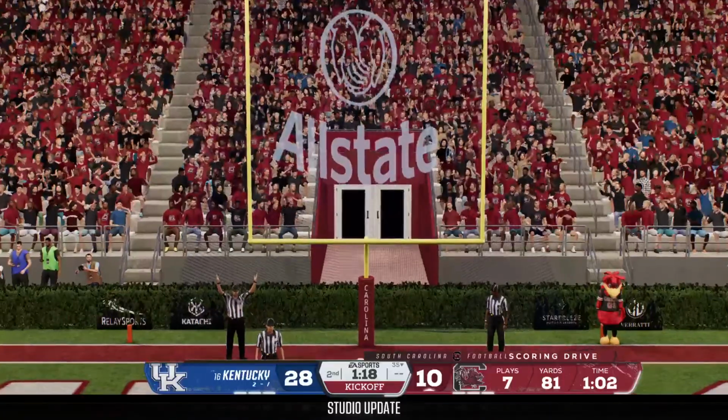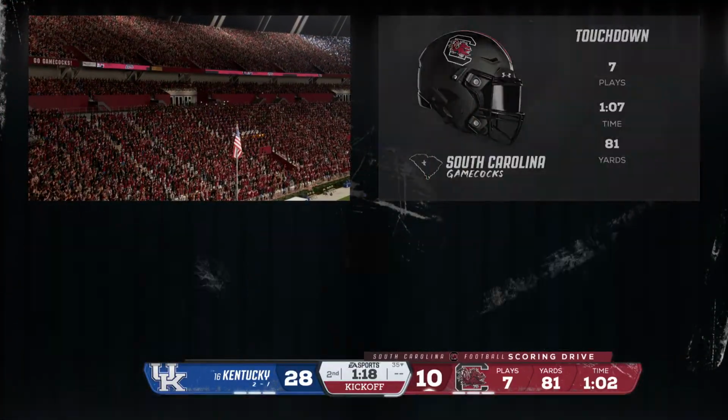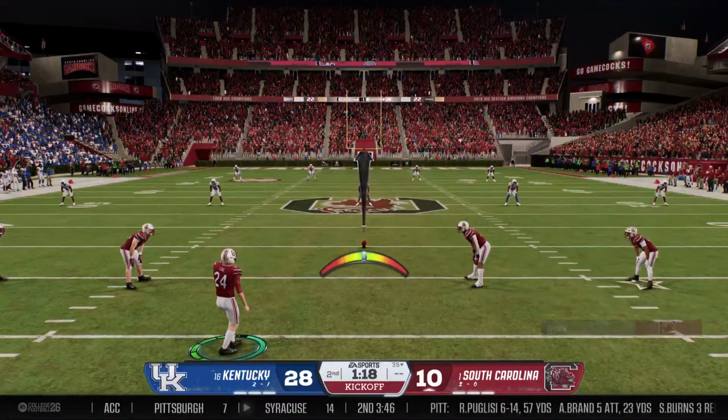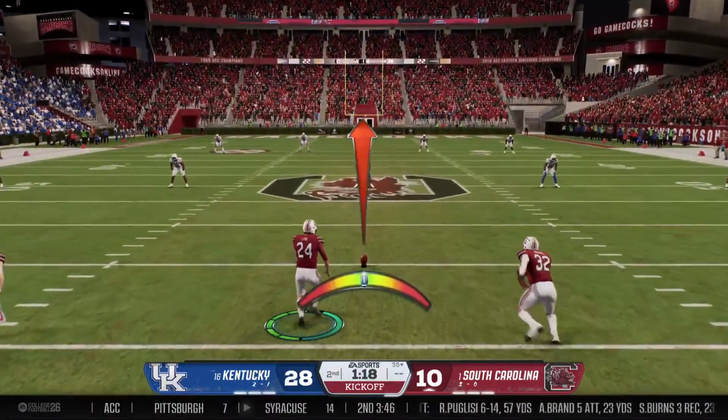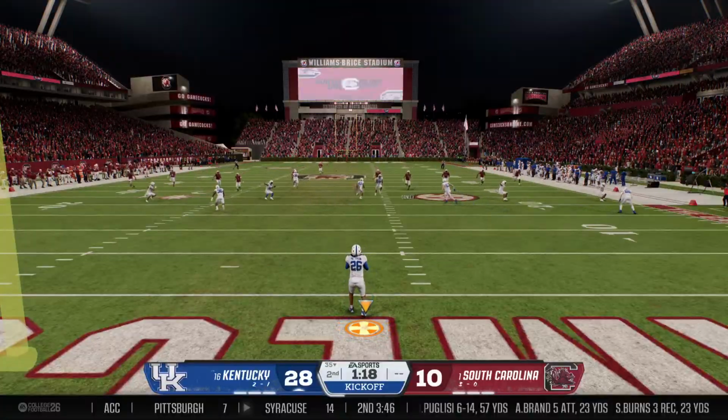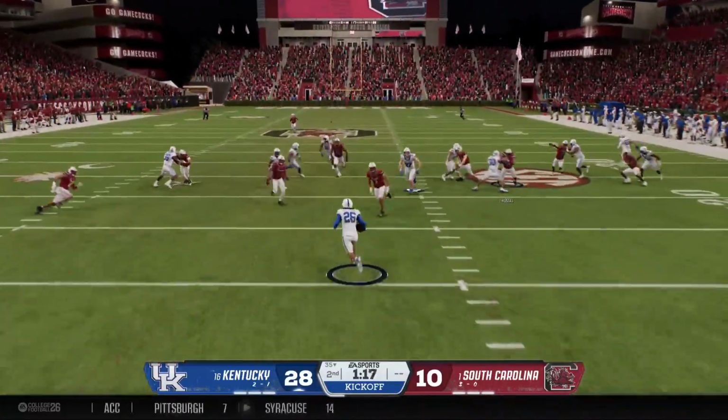On the ground and through the air. The defense this time just underestimates his ability to catch the ball, and then the speed afterwards, and it's a touchdown. South Carolina, 10. Returner looking to make a play here.